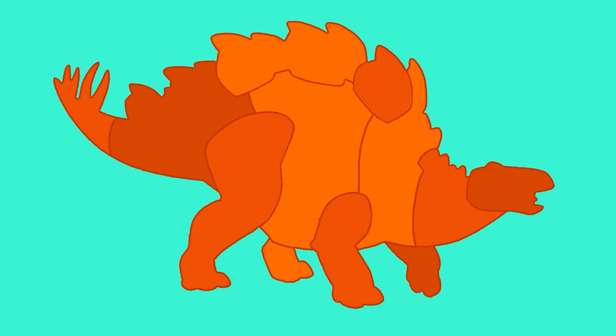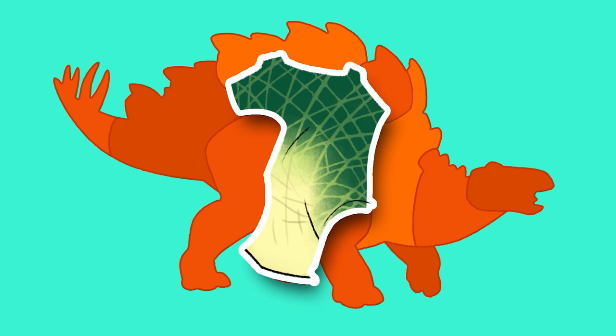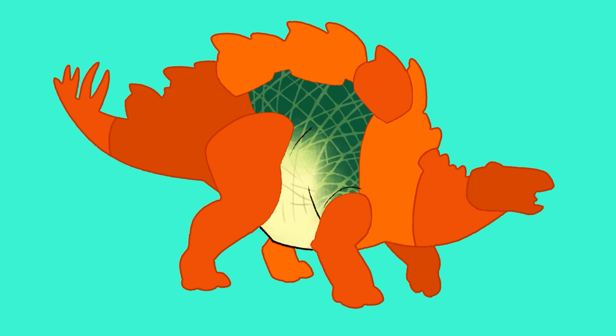Hi everyone, let's play a guessing game. We're looking for a dinosaur. Do you want to find out what it is? Let's look at the first piece. This is a big, weird looking shape. Do you know where it goes? Oh look, it's part of its belly. This dinosaur's got a big belly.